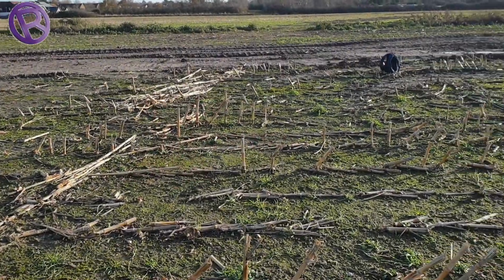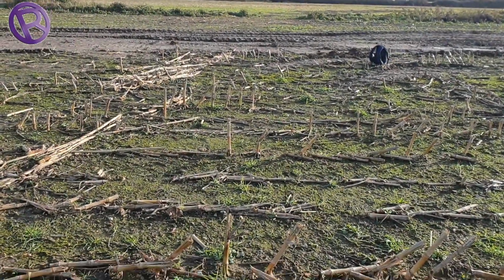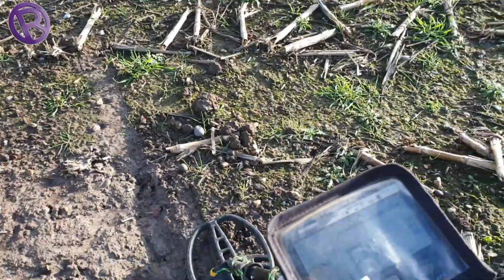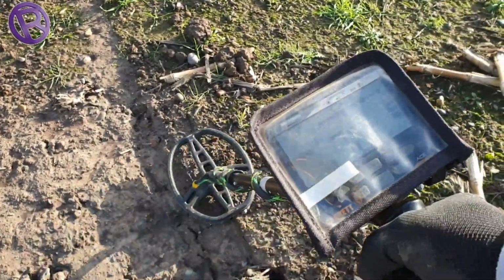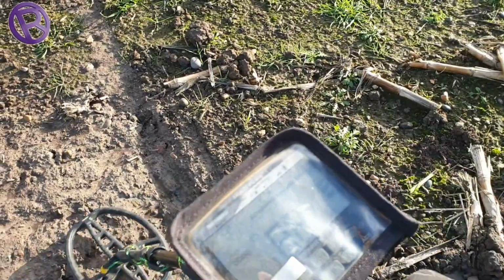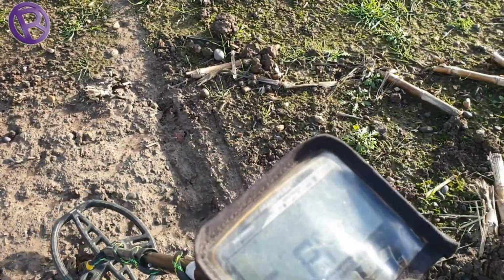We're just walking across now from the edge, and we're just going to come back to about here, about where my bag is. So we're going to be walking backwards and forwards, and we're on to our first signal. Sounds a little bit. Now I'll put the cover on. I will take that off in a minute. It was just spitting a little while ago. It's got a nice double tone to it there. It's reading in the 67, but it is jumping quite a bit, and it is quite deep.